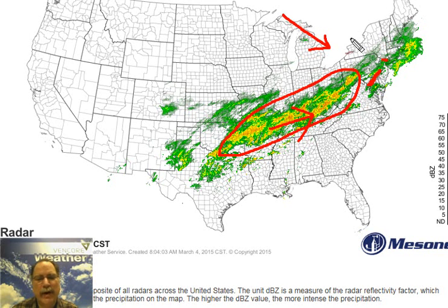But colder air pushes in from the north and west. At the same time, moisture, lots of moisture, pushes in from the southwest to the northeast overnight tonight and throughout much of the day on Thursday.